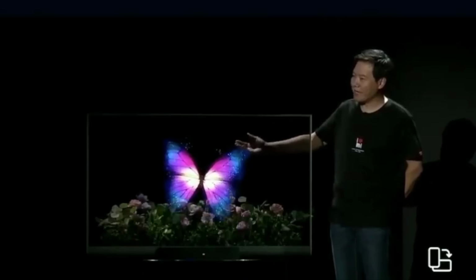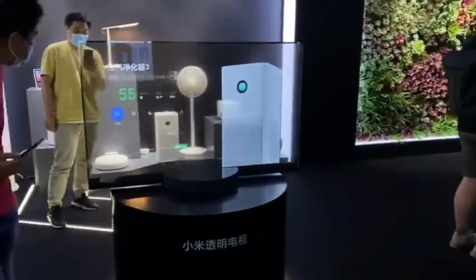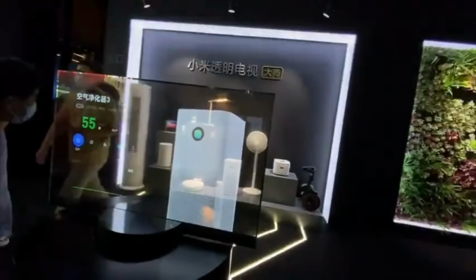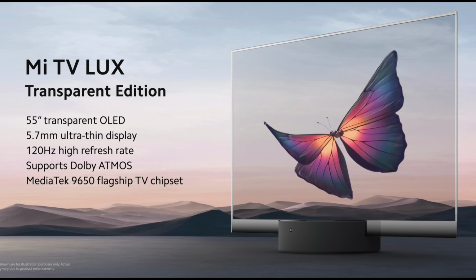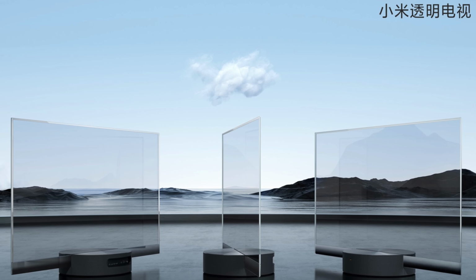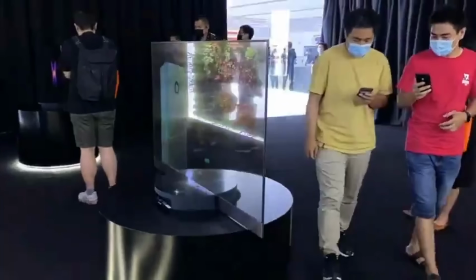Yes, Xiaomi has announced a smart TV that has a full-on transparent display, and not only is it transparent but it's also coming at 120Hz refresh rate. It's costing a whopping $7,200. Of course, it's a one-of-a-kind product, so it's definitely gonna cost a lot right now, but it's so insane that Xiaomi has done this on its 10th anniversary special event.